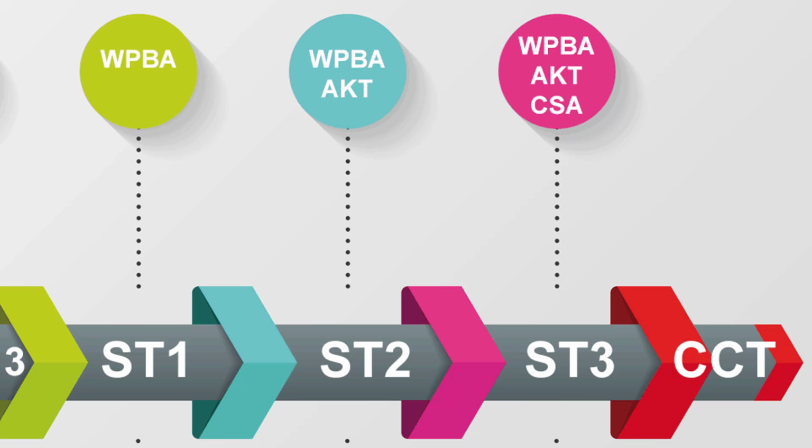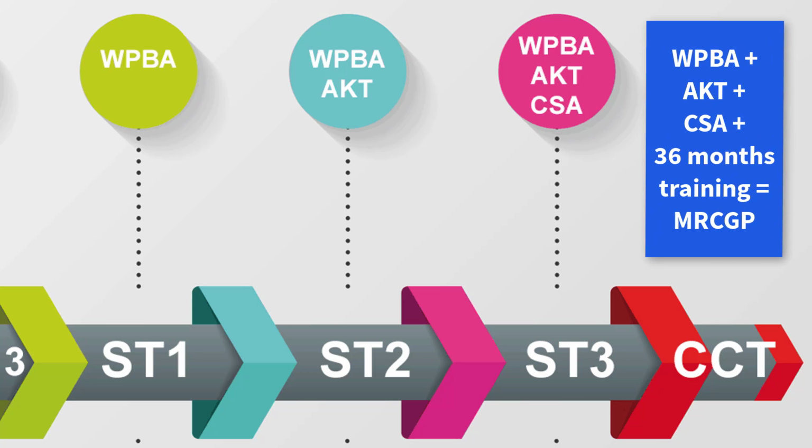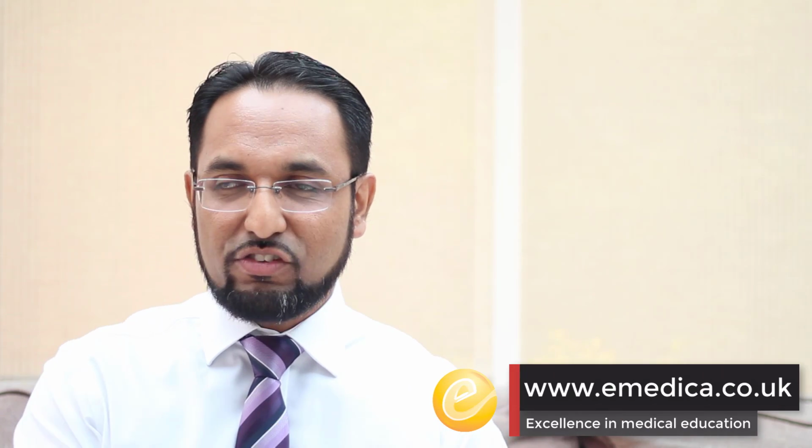Once you've passed all of these, as well as met some of the other requirements, that will give you a certificate of completion in training, and you'll be eligible for membership of the Royal College of General Practitioners. And once you've done all of this, then you can join the GP register and practice independently as a GP. So you could work as a GP partner, a salaried GP, a locum GP, portfolio GP. There's lots of options open to you. So that's the process to apply and get into GP training. And then once you're in, to actually get through GP training and qualify as a GP.